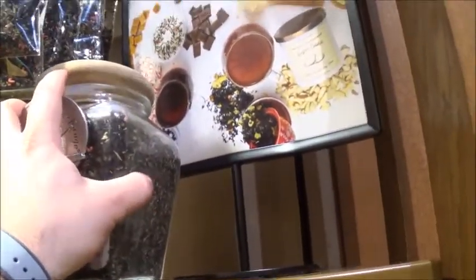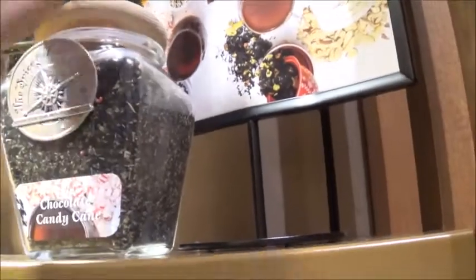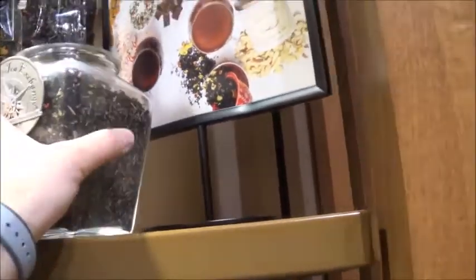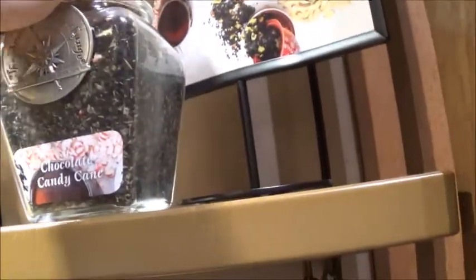Chocolate candy cane. I don't know. Let's try it out. I've had tea that had a chocolate smell to it before. I didn't care for it. Yeah. That smells good. I just don't know if I'd want it in a tea, though.